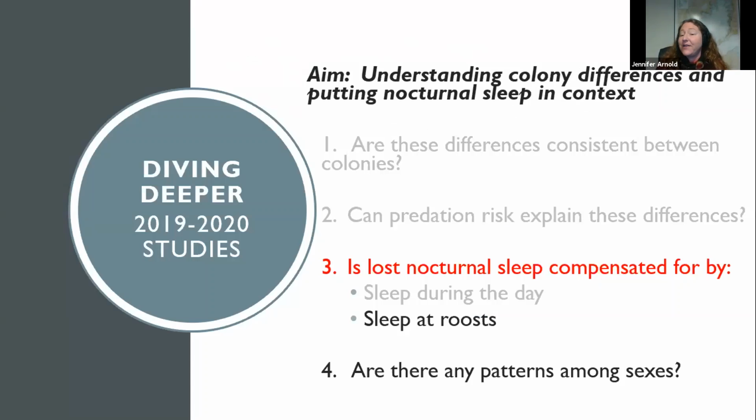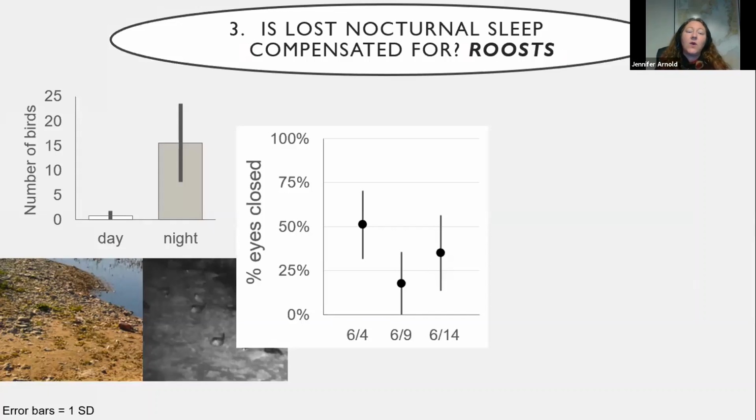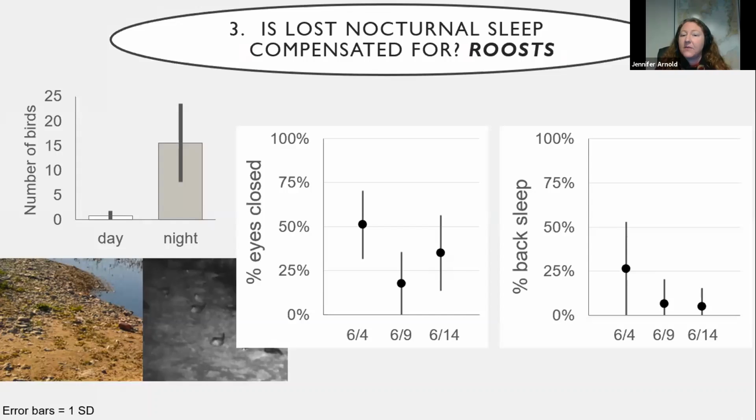Okay, so then are they sleeping at roost? At our roost, we found that the birds were pretty much only present at the roost at night. So the rest of the data I'm going to present refers to nighttime. And what you can see here is the percent of birds that were at the roost that had their eyes closed on 3 different dates. And here you have the percent of birds that were in back sleep on 3 different dates.